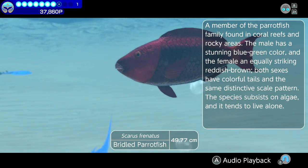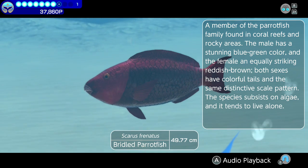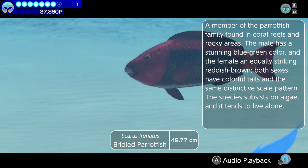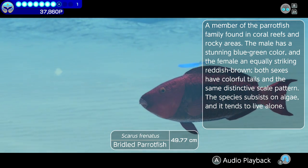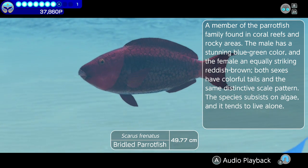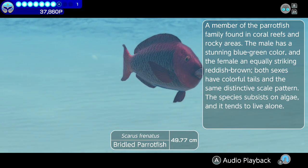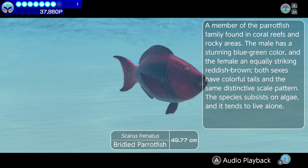Bridled parrotfish. A member of the parrotfish family found in coral reefs and rocky areas. The male has a stunning blue-green color, and the female an equally striking reddish-brown. Both sexes have colorful tails and the same distinctive scale pattern. The species subsists on algae, and it tends to live alone.